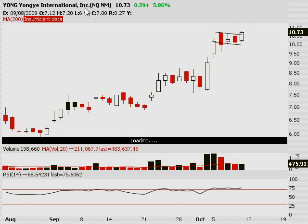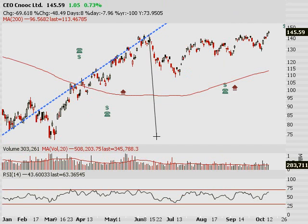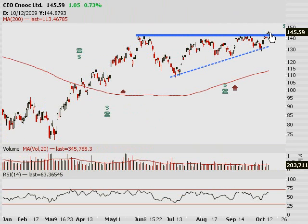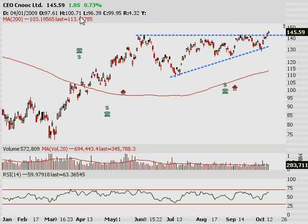Also, let's go over to Hong Kong and look at CEO. Look, this has been a pretty important breakout. What I want to see is prices build a base up here between about 140 and 145. If that happens, volume's been pretty active here towards the upper end of this triangle, so the breakout to me suggests that there's more continuation in store for this one.